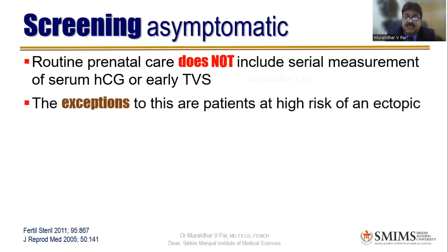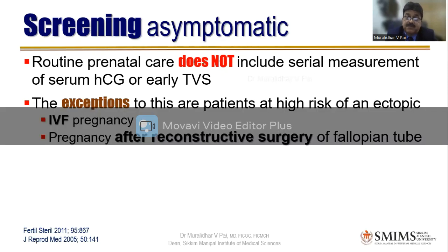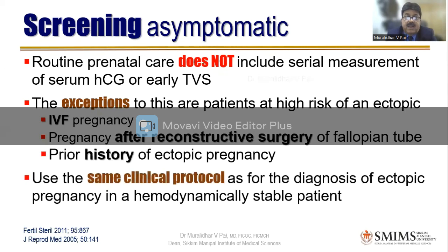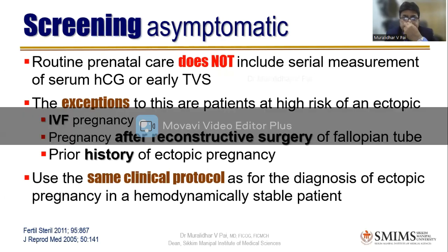The exceptions to this are patients at high risk for an ectopic. Yes, IVF pregnancy, I told you this yesterday. Pregnancy after reconstructive surgery of the fallopian tube, obviously. Prior history of ectopic pregnancy. These are the cases where you may do serial beta HCG or ultrasound. Use the same clinical protocol as for the diagnosis of ectopic pregnancy in a hemodynamically stable patient. So that's the same thing you do, that is, once in 48 hours you do beta HCG.